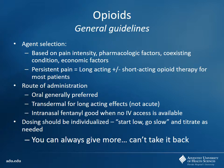Okay, so in general, you should be trying to focus on looking at their pain intensity, coexisting conditions, and economic factors, because a lot of these products can still be brand name, and it can be very expensive in a lot of cases. But basically, the main goal is to use a long-acting formulation to help control that basal pain for those chronic pain patients, plus having a short-acting opioid therapy on top of that, right, for the acute breakthrough pain.